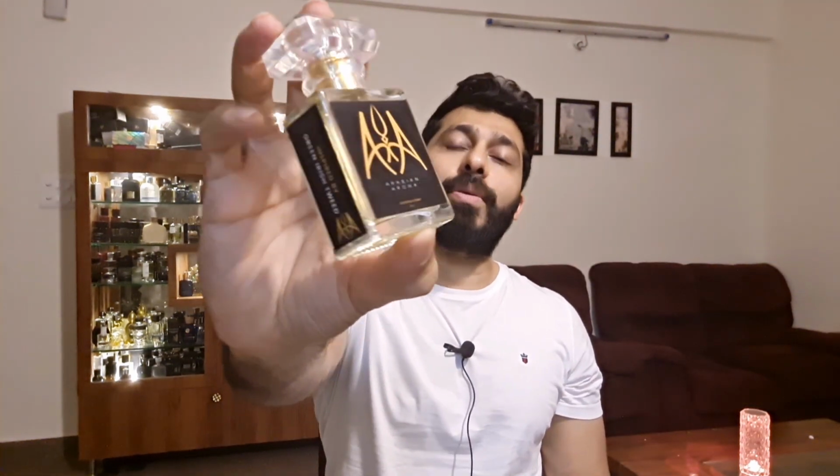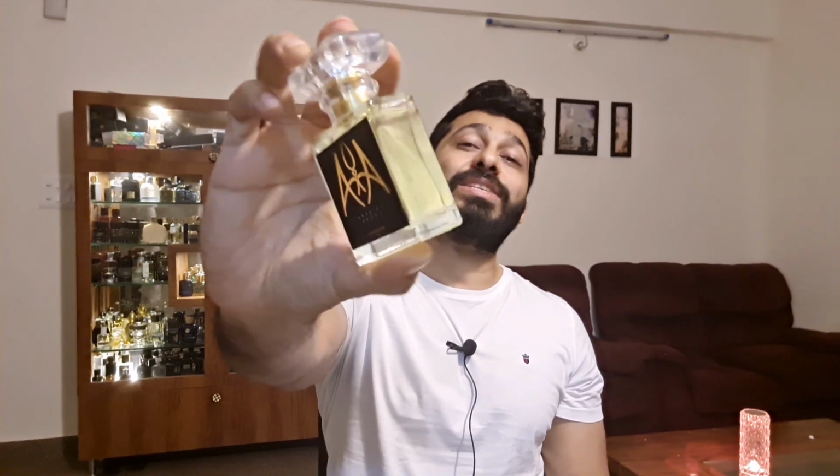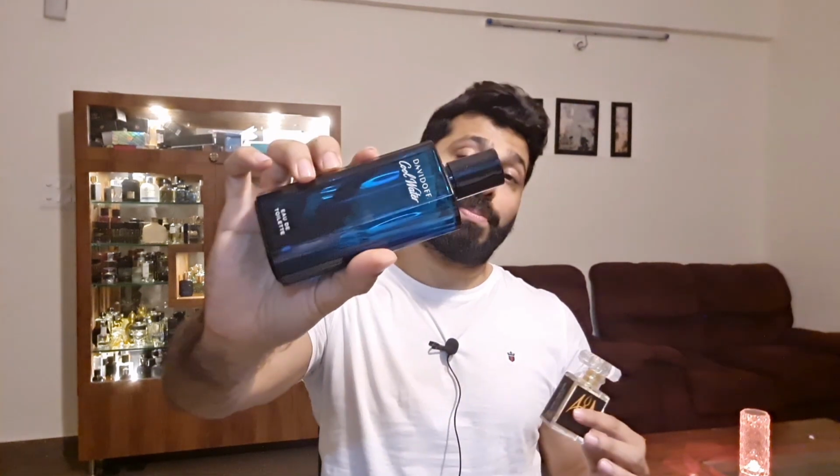Okay. At number 2 is another fantastic release, because I've tried Green Irish Tweed from many clone makers, but this one is the best out there. And I'm being very honest, because Green Irish Tweed is known to have similarities with Davidoff Cool Water, which many people say, but the clones that I've tried till now did not really have the feel of Davidoff Cool Water. This definitely has that feel with added green notes on top.